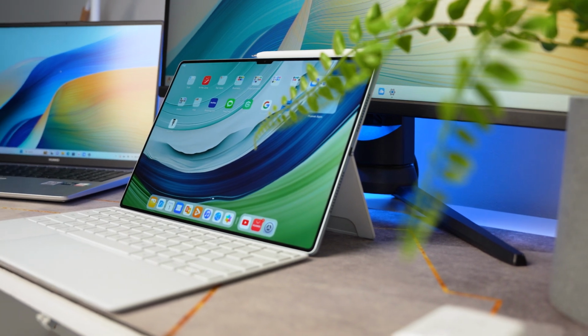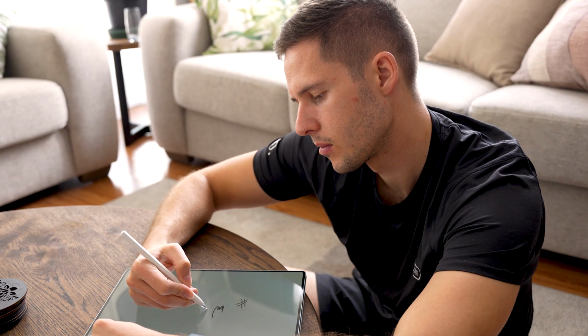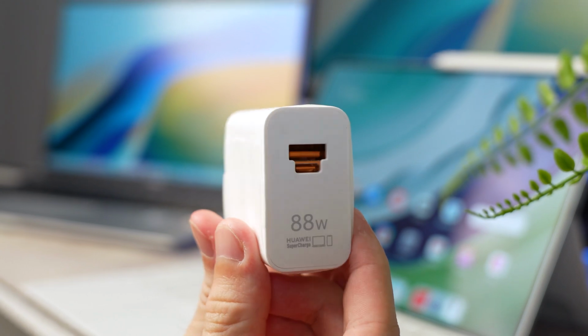Now, all of us know it's all fun and games to have such a massive, beautiful screen and an incredibly fast processor, but that usually means we'll have to sacrifice battery life. And let's be honest, it's a very valid concern to have. I wouldn't want to be out there working, being busy with my day-to-day life and then running out of battery life. Now, Huawei claims the MatePad Pro has 12 hours under perfect conditions. However, I found it to be a little bit closer to the 10-hour range, which is still great, and the 88-watt supercharger that comes with it makes it charge really quickly, so you never really get stuck without power.